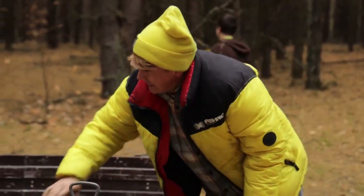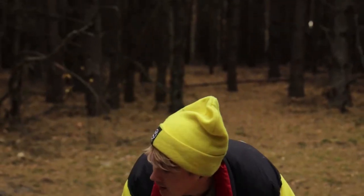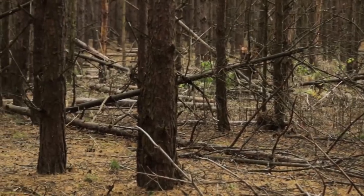So we came up to the depths of the forest to saw logs. Hopefully today we'll finish our fence because we only have to finish the front side. We'll even fix our barbed wire today and our fence will be ready.